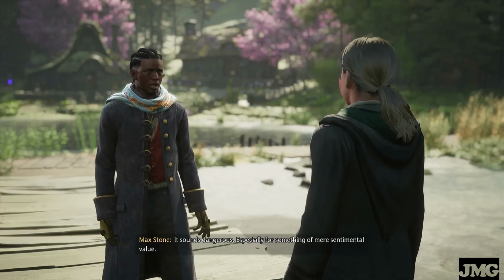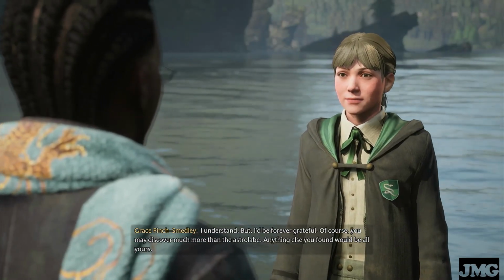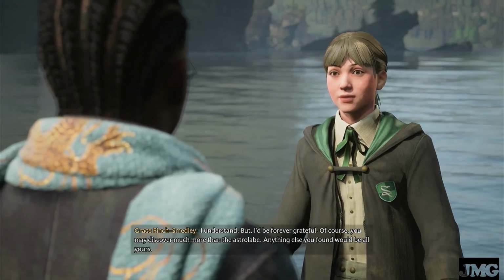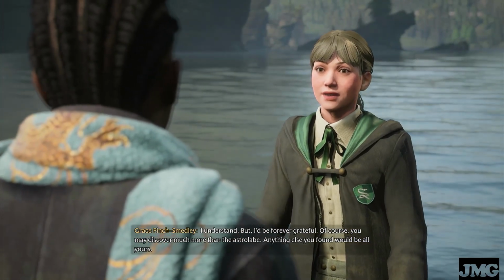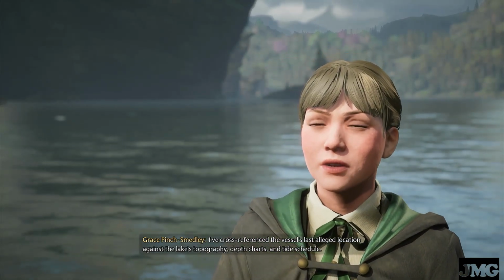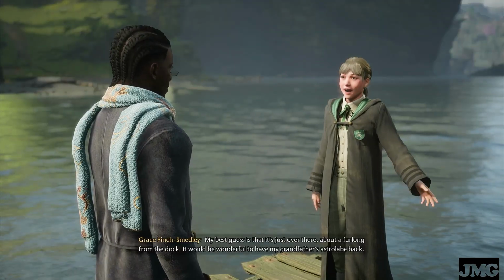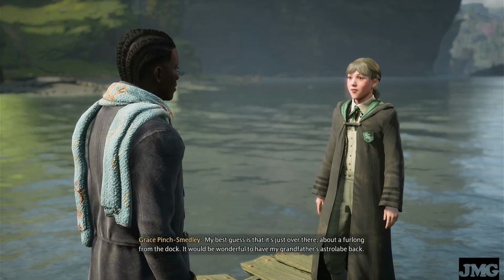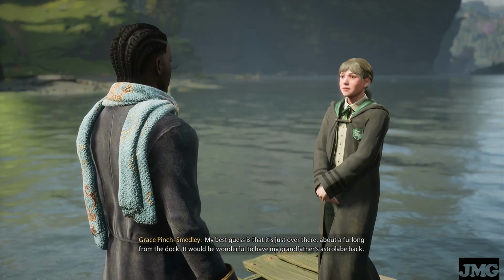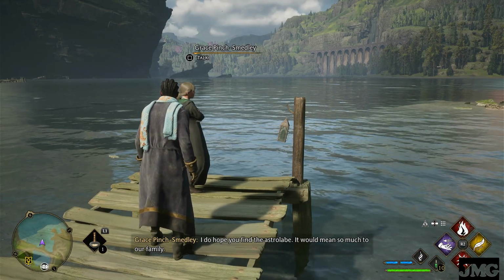Hmm. It sounds dangerous, especially for something of mere sentimental value. I understand. But I'd be forever grateful. Of course, you may discover much more than the astrolabe. Anything else you found would be all yours. I've cross-referenced the vessel's last alleged location against the lake's topography, depth charts, and tide schedule. My best guess is that it's just over there, about a furlong from the dock. It would be wonderful to have my grandfather's astrolabe back. I do hope you find the astrolabe. It would mean so much to our family.